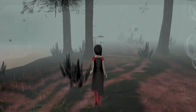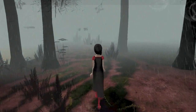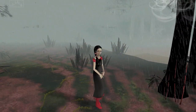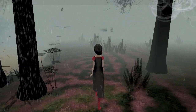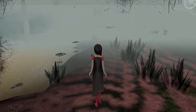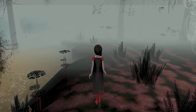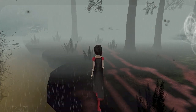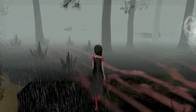And here the rain comes early. We know that before the rain came after the ravaging by the wolf, but here for Rose, the rain might actually mean something a little different. Kind of sheets of rain coming and going there on the screen.